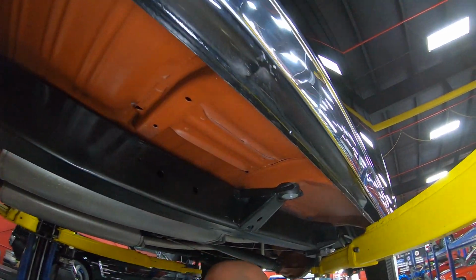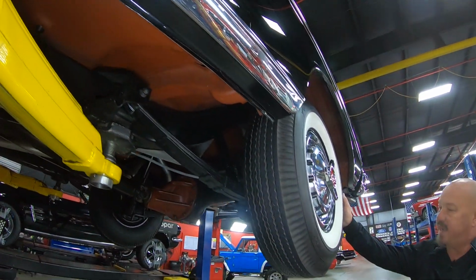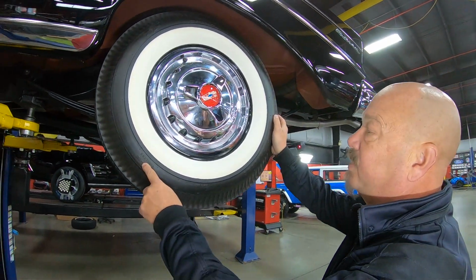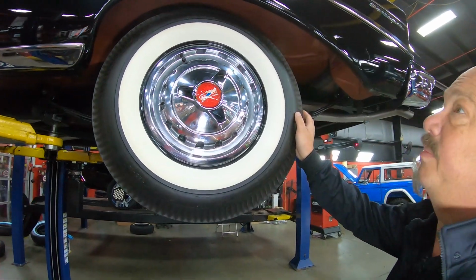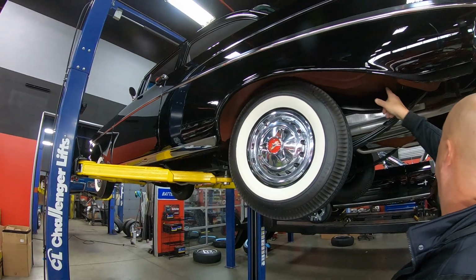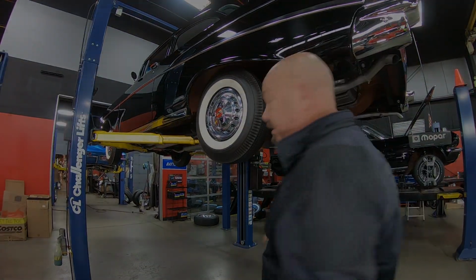Again, more new bushings. Out back here, again, wide whites, and the tires the same size all the way around. We got 7.5 by 14s, and again, good looking hubcaps here. You see that lip there's nicely painted. Wheel wells all nicely painted. I mean, she's a beauty. Let's get under the hood.